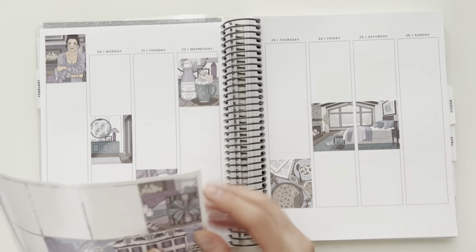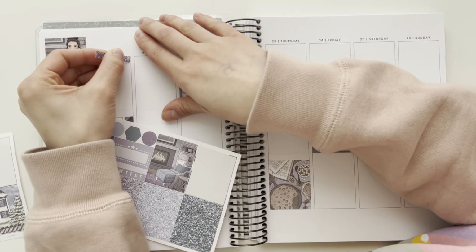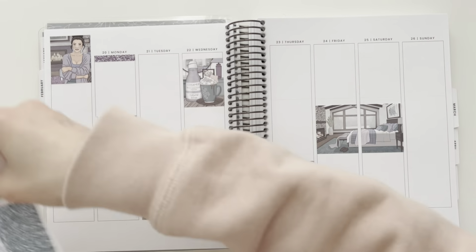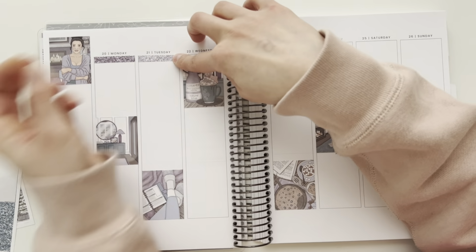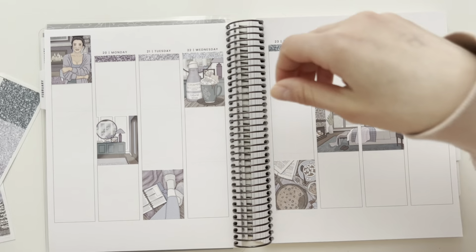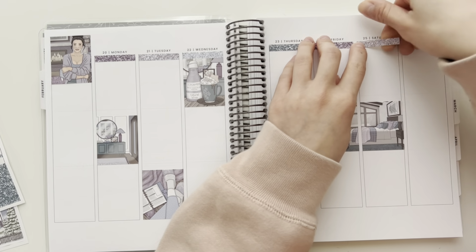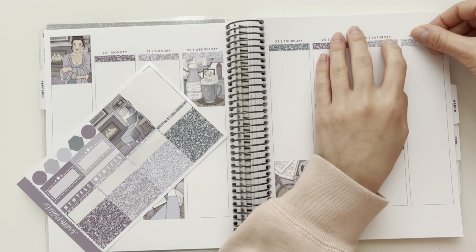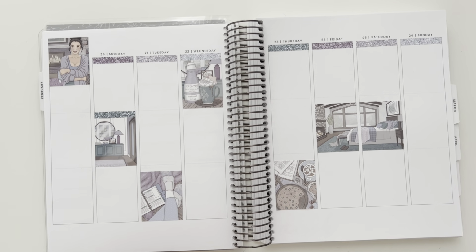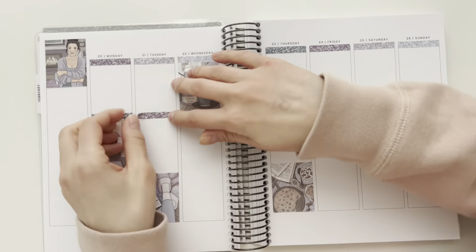And I also bought the fashion girls for this kit. Now, I did accidentally misplace them when I first started filming, and I didn't realize it until I went to get all of my functional icons and stuff. Luckily, I found them because I bought them because I wanted to use them. I would have been pissed at myself if I had wasted a couple dollars on the extra fashion girls and didn't even use them. I would have been so mad.